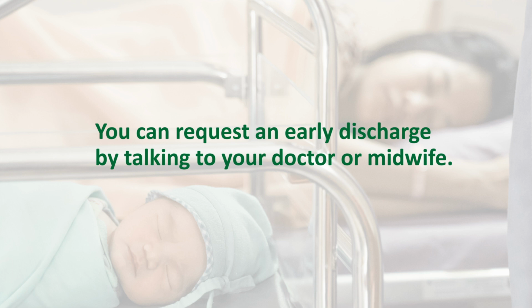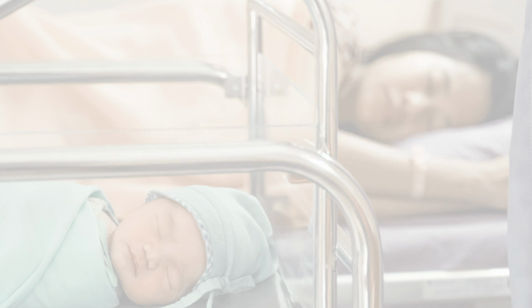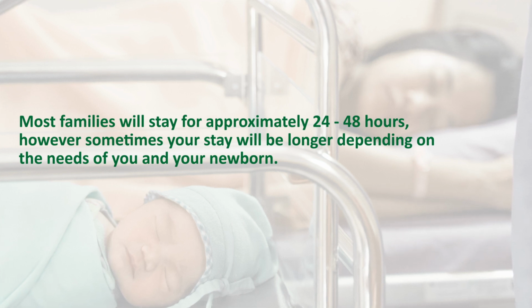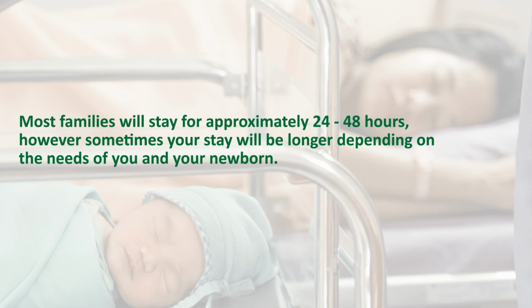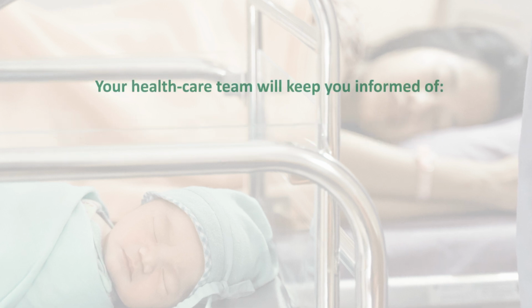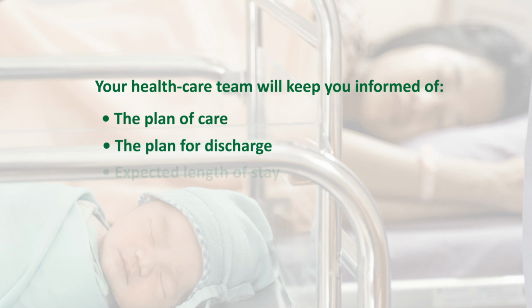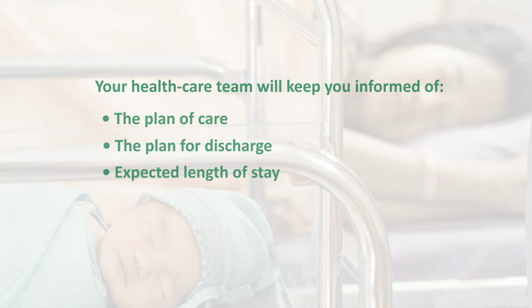You can request an early discharge by talking to your doctor or midwife. Most families will stay for approximately 24 to 48 hours. However, sometimes your stay will be longer depending on the needs of you and your newborn. Your healthcare team will keep you informed of the plan of care, plan for discharge, and expected length of stay.